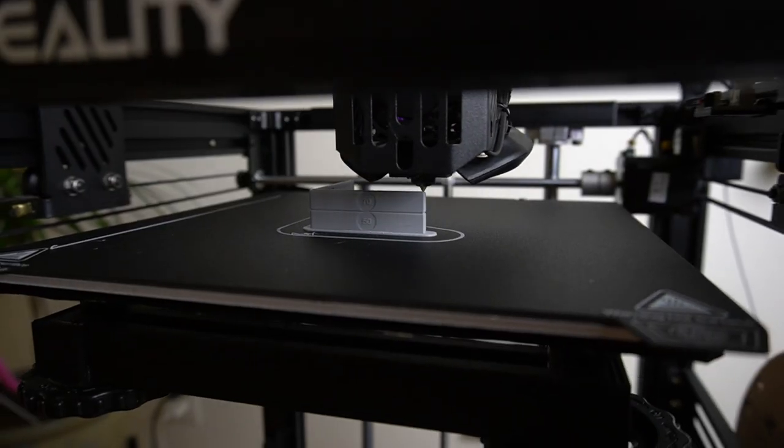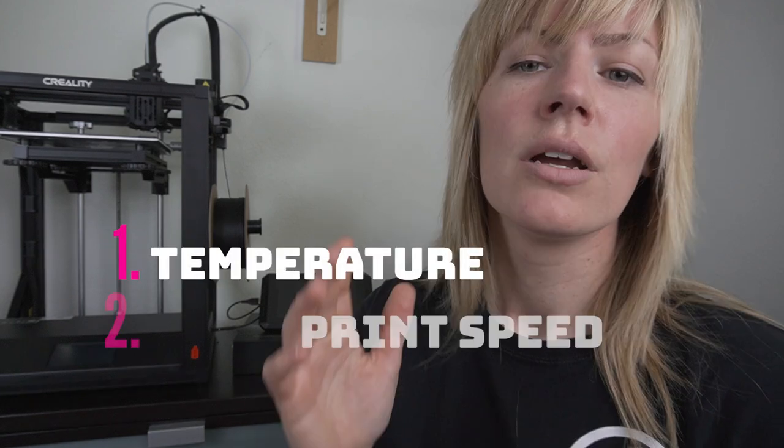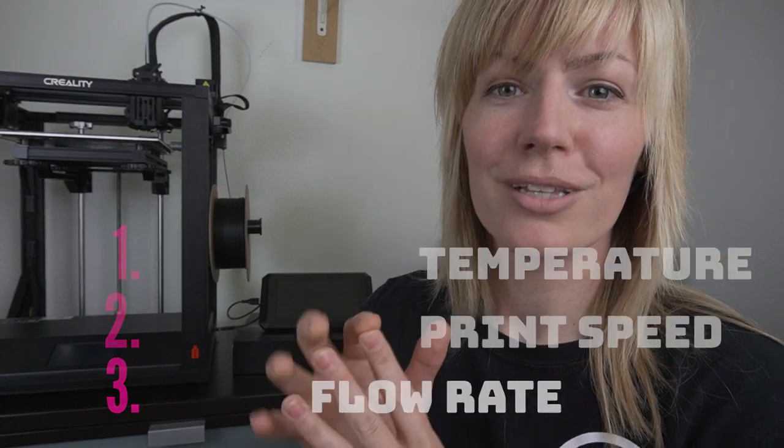The next thing that's going to be super important is doing calibration prints. So I would actually suggest this for every single filament that you use. They're going to have slightly different properties, different temperatures that they print at. Probably the three primary things as a beginner to make sure that you're getting dialed in is your temperature, your speed, and your flow rate. I actually did three different calibration prints to dial each of those in. One really great thing about Cura is there's plugins you can install to do some of these calibrations.